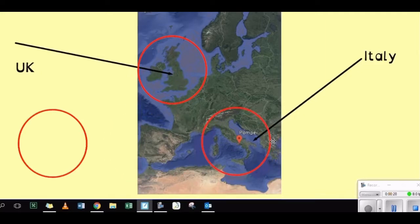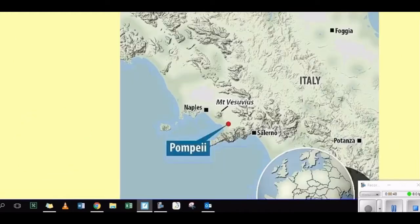And I always think of Italy really easy to spot on the map because it looks like a boot with a heel. So if you look at it, that's the back of the boot, there's the heel, that's the front of the boot, and then going up the front. So that is Italy. And Pompeii is right here. Okay, so what we're going to have a look at is why people decided to settle in Pompeii.